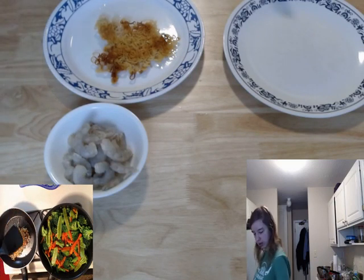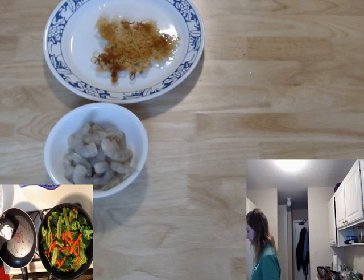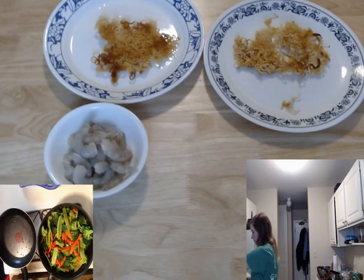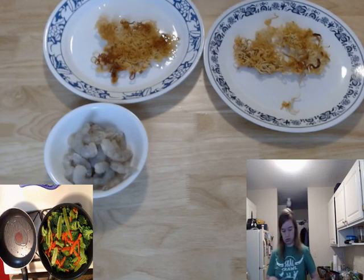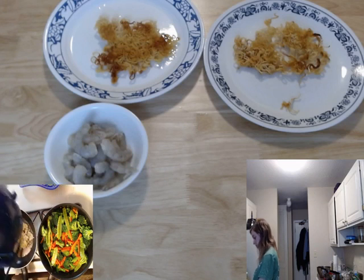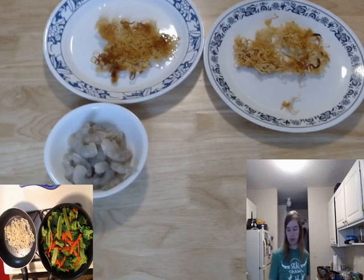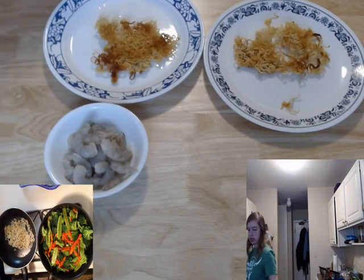Oh, yay. Okay, this one's pretty good. It's nice and brown. It's just a little patchworky, but that's fine. We don't need perfection here. I have enough for one more. Let's hope that one's good. Alright, let's get these veggies out so I can put the shrimp in.